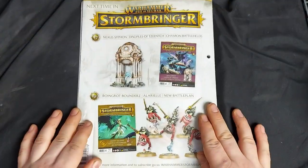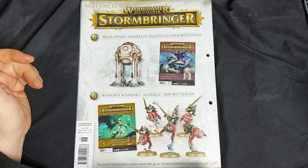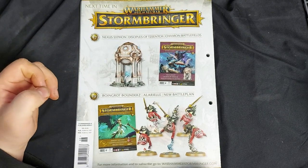Finally then, we are looking into the future. So we got 2 new issues coming up soon. 47 is a good terrain one. We get the Nexus Siphon. We learn about the Disciples of Zinch and the Battlefields of Shaman.